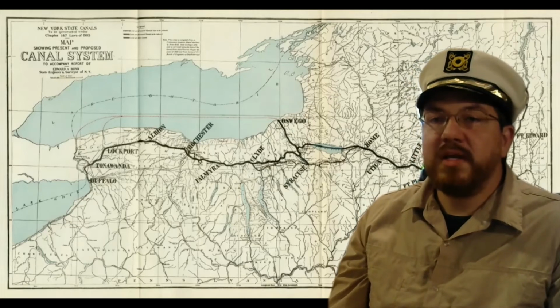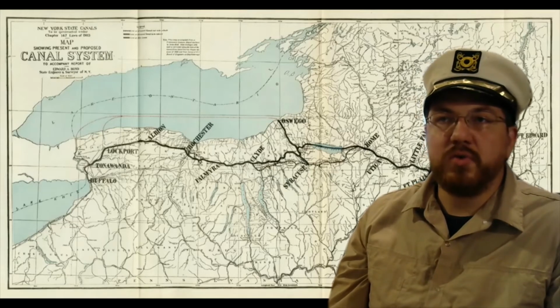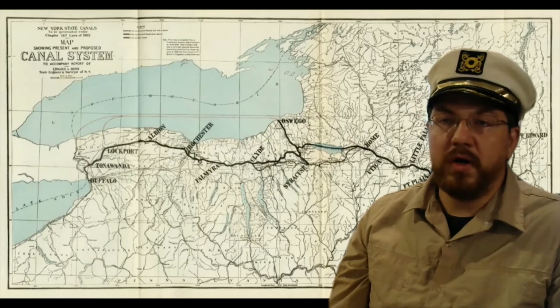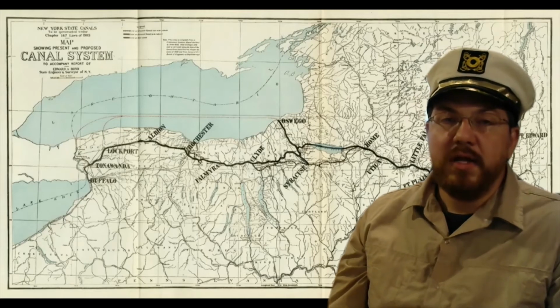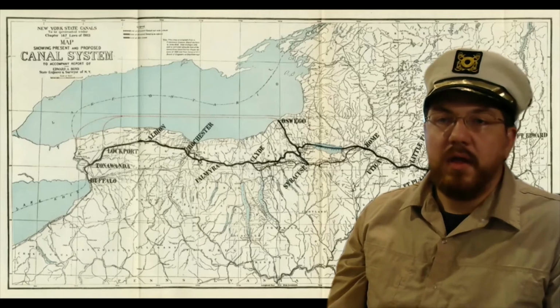It has 83 locks. A lock is like a water elevator. The boat goes into it, they close all the doors, they fill the water or lower the water, depending on which way the boat is going. When the water level gets to the next door, they open the door, the boat floats out. The elevator can then be used to go up or down again.